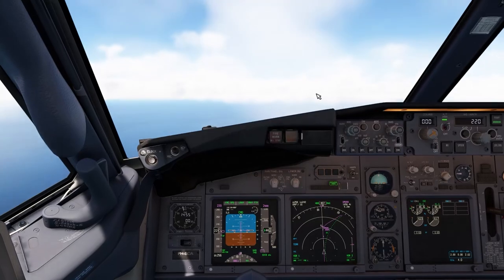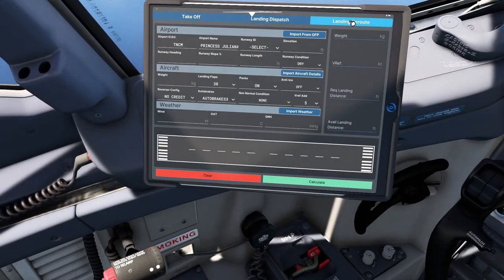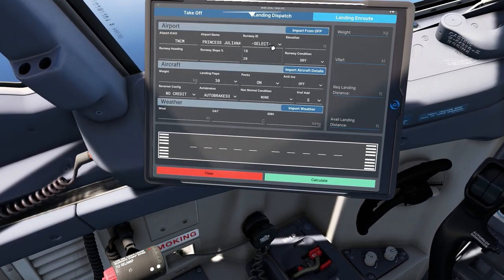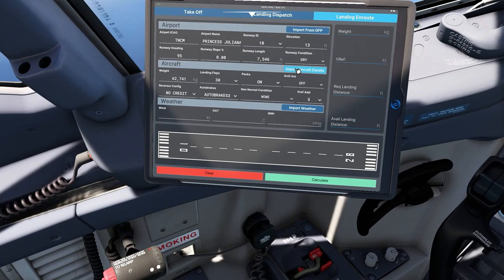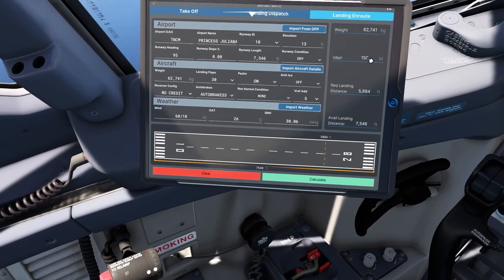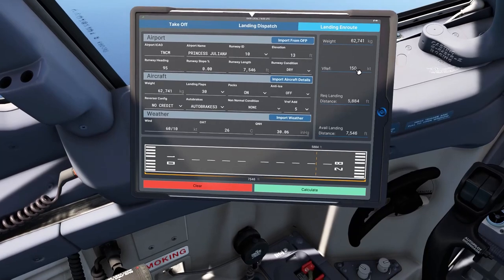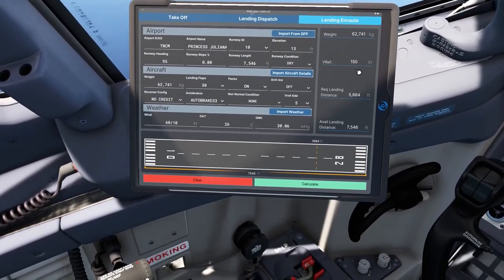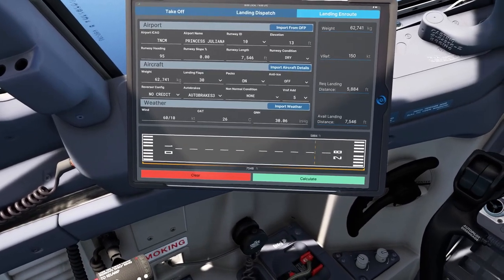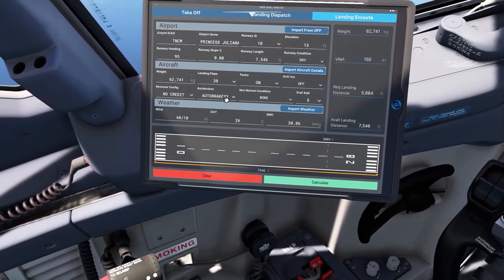Let's have a landing calculation here. I forgot to do this landing route. VREF is 150. Why is it 150? Why should it be 150? I want flaps 40.